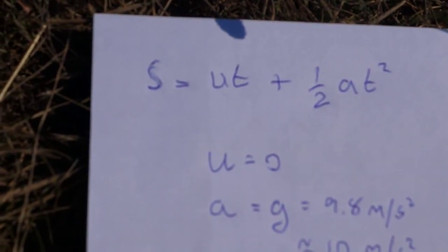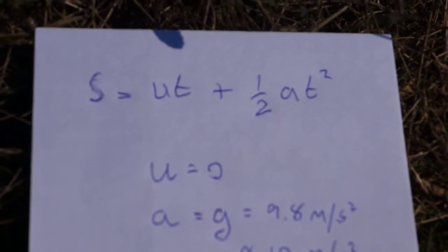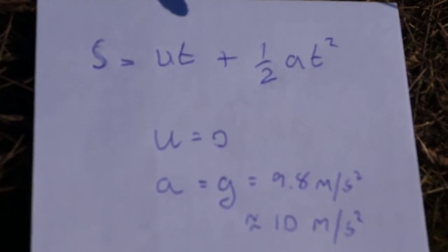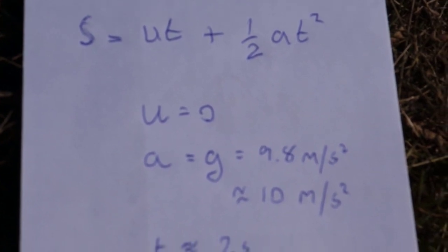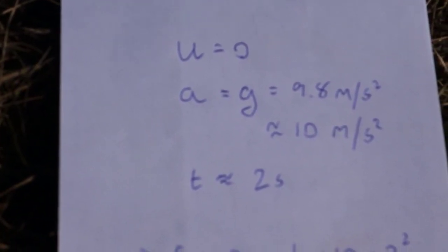U is the initial velocity, which in this case is zero, because we're just measuring how fast it falls down the hole. A is the acceleration due to gravity, which is 9.8 meters per second squared, or 10 meters per second squared, close enough. And we just figured out it took 2 seconds to fall down the hole.